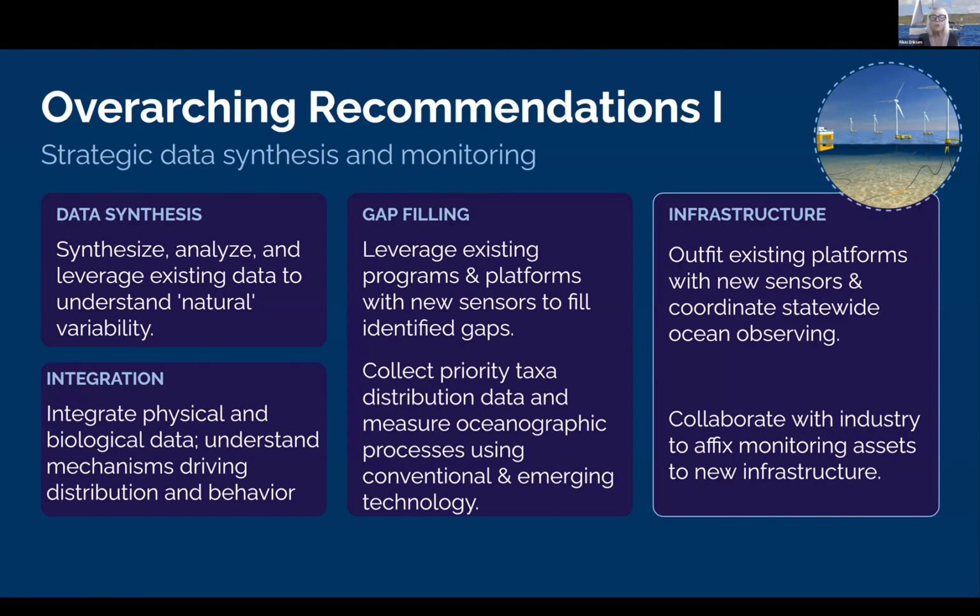Secondly, in this column is the integration. So in many cases, we have great information on where the whales are or where the birds are, but we have not incorporated or analyzed that information in combination with the physical and biological underlying drivers of that. So we want to make sure that we look at weather and oceanographic conditions so that we can understand why animals are where they are, what they are doing, and can we predict based on these environmental conditions or parameters where they might be in the future? Because we're all concerned about climate change muddying up the signal, basically, of us being able to detect what offshore wind impacts might be.